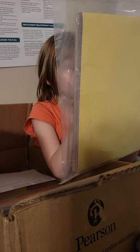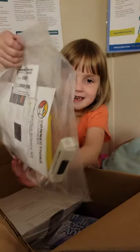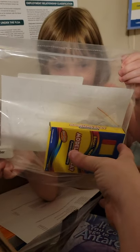My water paint. Okay. Construction paper. Let's see what you got. Let's see. Watercolor and construction paper. Oh my goodness. What is that? Is that your science kit? Yeah. And you got some modeling clay, it looks like. Let's see. What you got there? It looks like you got a bar of magnets right there. Ooh, and a magnifying glass. Looky there.